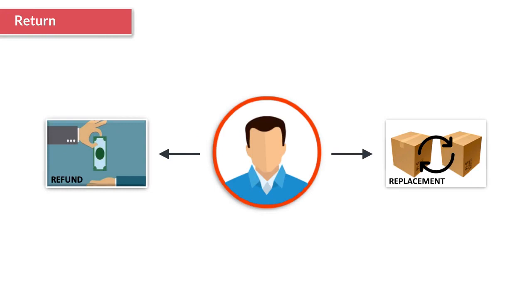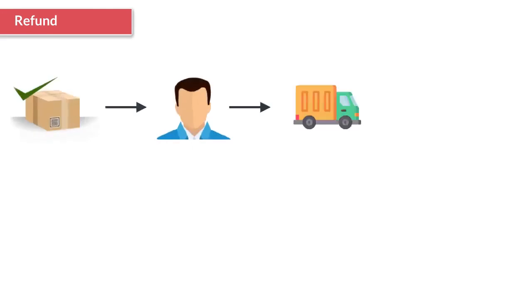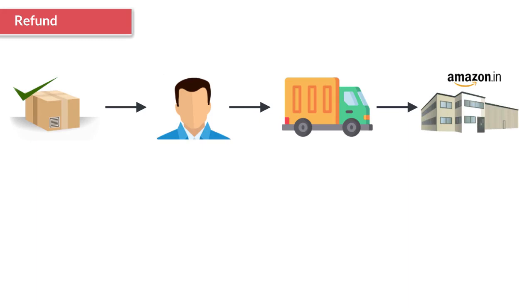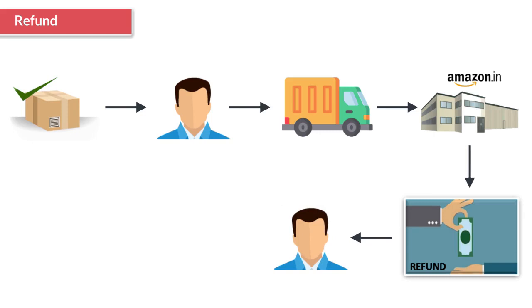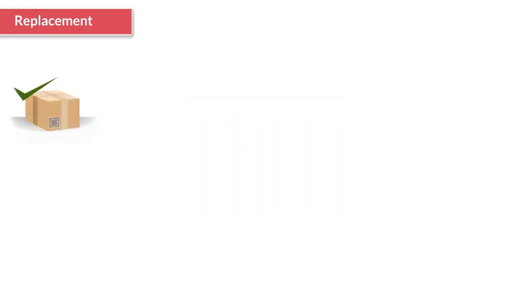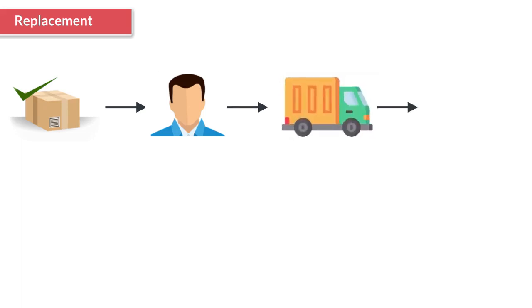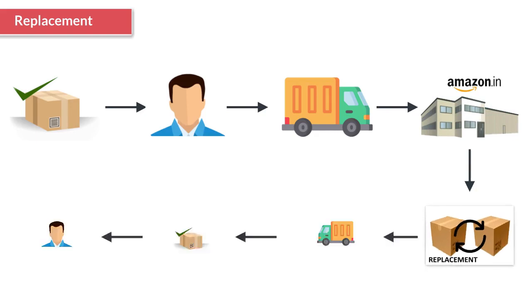When returning a product, the customer can choose to get a refund of the amount paid or get the product replaced. What is a refund? In a refund, the product delivered to the customer is picked up from him or her and returned back to Amazon. The amount paid for the product is given back to the customer. What is a replacement? In a replacement, the product delivered to the customer can be replaced with another product of the exact same specification. The product to be replaced is first picked up from the customer, then returned to Amazon, and finally, the replacement is delivered to the customer.